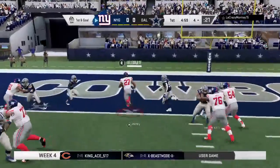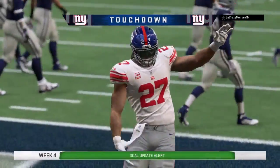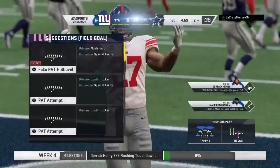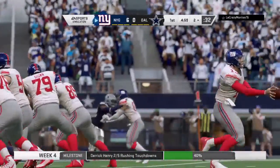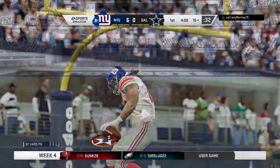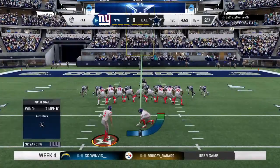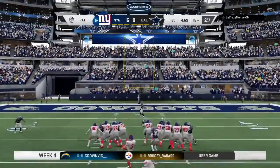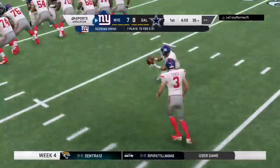They'll try and run for it with Henry. And he is in. Touchdown, New York. Derrick Henry, his second touchdown on the season. And they are able to strike first here on their opening drive. Justin Tucker for the extra point. It's up, it's good, and the Giants have a 7-0 lead.